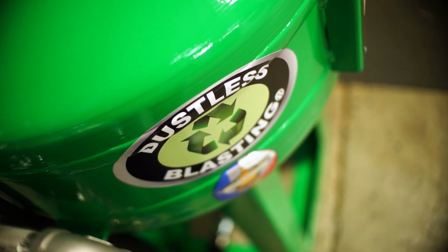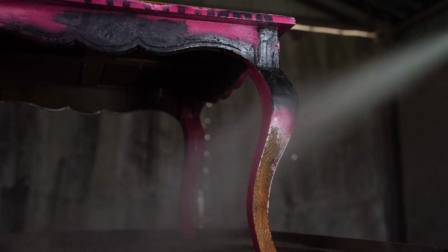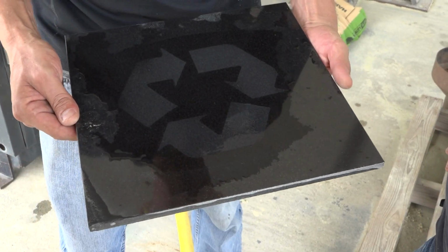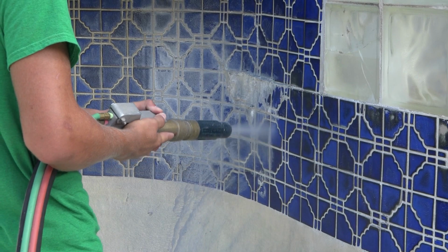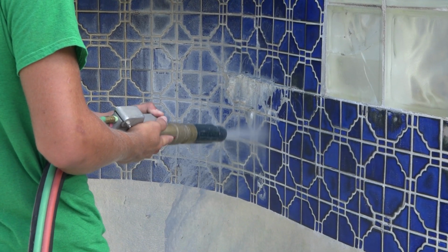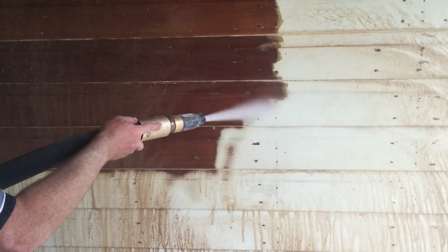Meet Dustless Blasting. This revolutionary process goes hand in hand with the residential renovation industry. While being able to remove the toughest coatings like rock-hard calcium deposit on pool tiles, it can still gently blast the lightest of wood stains from log cabins.